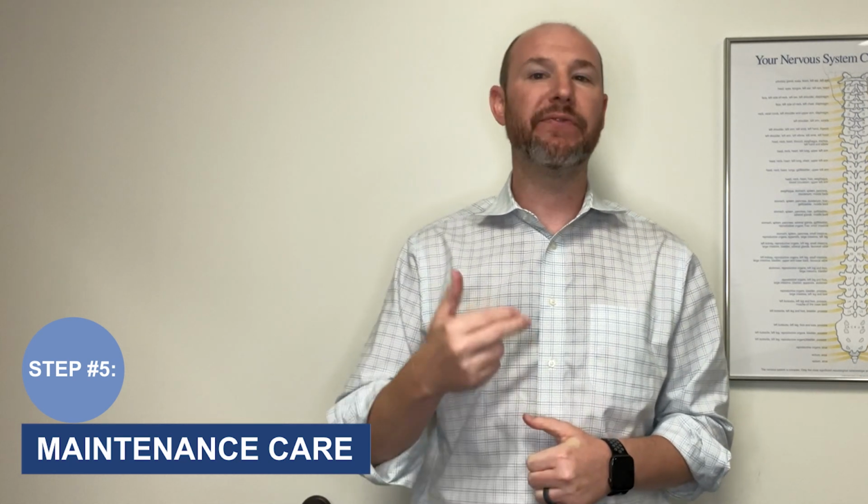This is where step 5 comes in. Maintenance care to prevent future flare-ups and keep SI joint pain from returning. Even though you're feeling much better, moving better, doing so much more, it doesn't remove the daily stresses you keep putting on your body. So to avoid SI joint flare-ups, it's crucial to stay ahead of those stresses by keeping your spine and pelvis balanced and functioning well. That's exactly what maintenance care is for. It's helping you keep the progress you've made and staying ahead of your health long term.